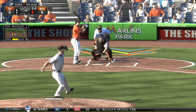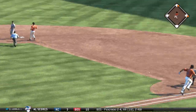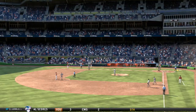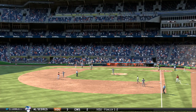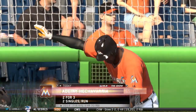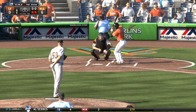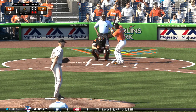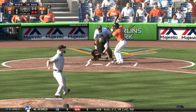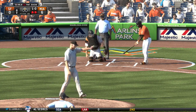Here's the first offering. Reaches for one and slaps it down the line at third. Throw just in time, and oh, that was awfully close. Adeiny Echeverria will step in. Singled and came around to score his last time. And a sinker sinks too much there as it bounces into the catcher's glove.